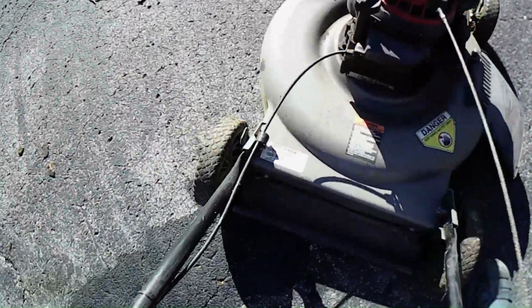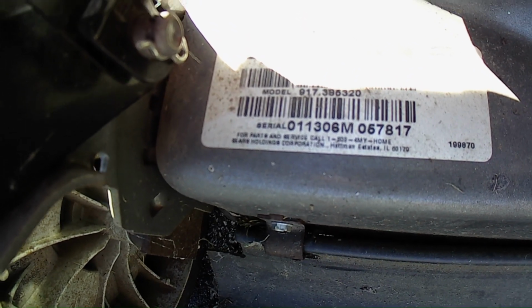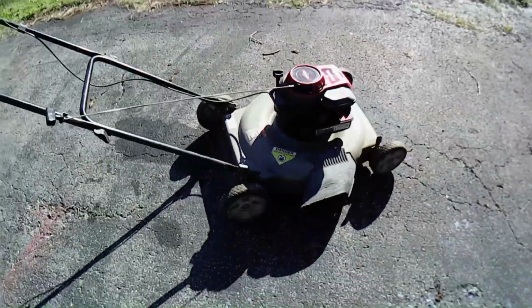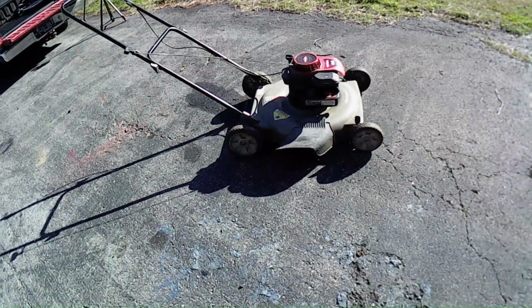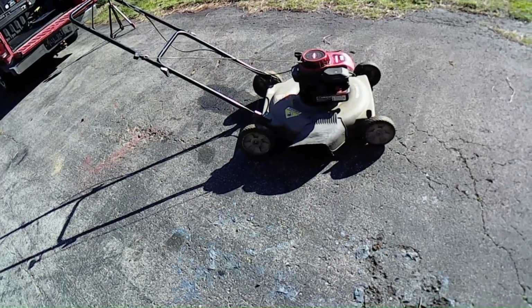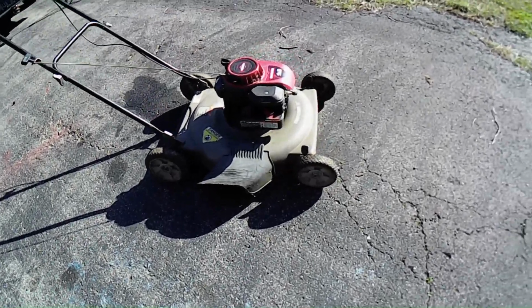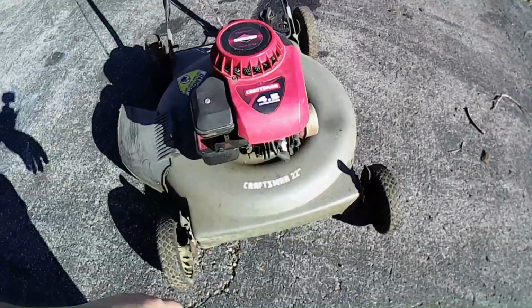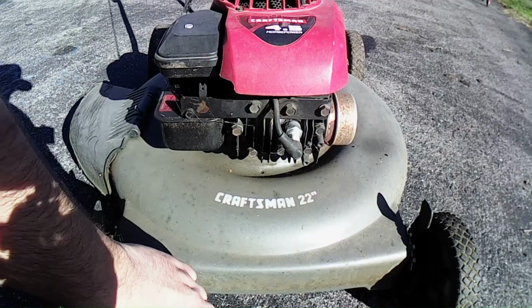And for you guys enthusiasts who want to see what the date is, right there. Oh, sorry. Let's get out of the shadow. So, January 13, 2006 on that one. Yeah, so it's an old mower. But these are decent mowers. If you take care of them, they last long. And it's a 22-inch deck, too. So, decent deck.